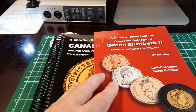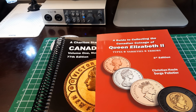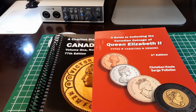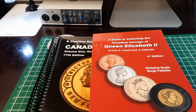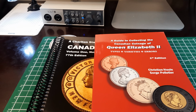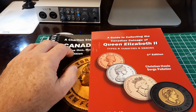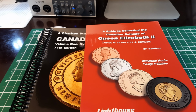So I've shown some videos where I've looked through, for instance, a roll of circulated cents all from the same year, only to find that I've had a variety that I had no idea, like the 1962 harp or guitar variety of the Canadian penny. I had a couple in my collection. It's a variety I was aware of for a long time, but had never really looked closely. And then there are other errors and varieties that I found even in the Hans Zoll catalog, knowing that they've been identified for decades, but I wasn't aware of. They were just lesser known varieties.